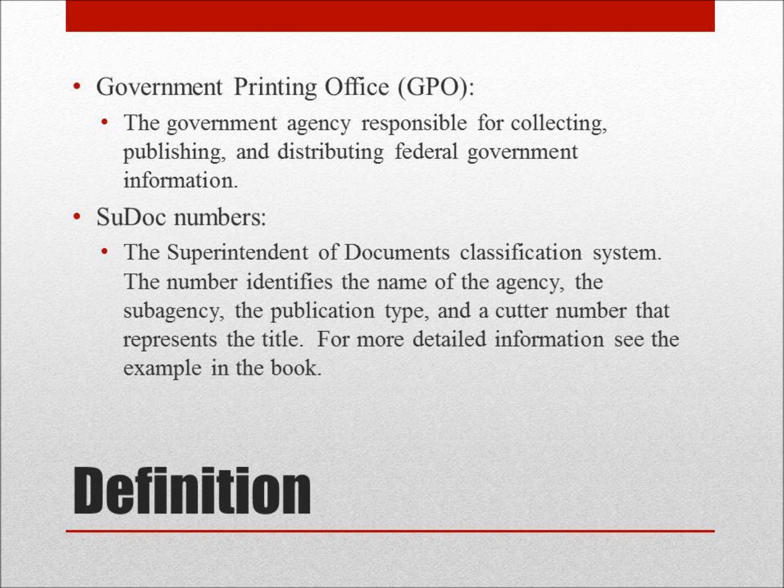A SUDOC number is the Superintendent of Documents Classification System. So the number identifies the name of the agency, the sub-agency, the publication type, and is given a cutter number that represents the title. So these look different than Dewey Decimal numbers or Library of Congress numbers, but it's good to be familiar with them, at least by sight, so you know what they look like. And if you need more information, there is a detailed example in the book.